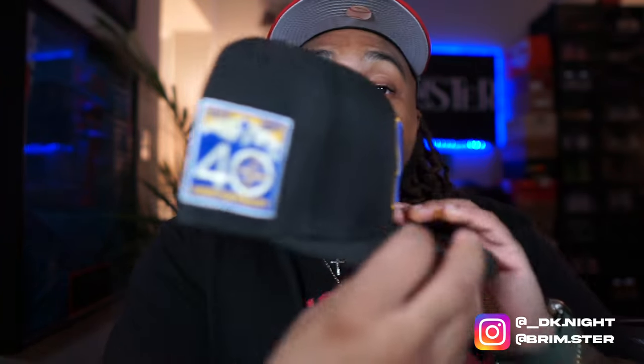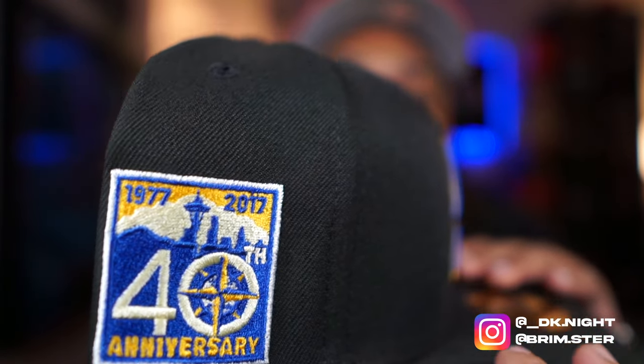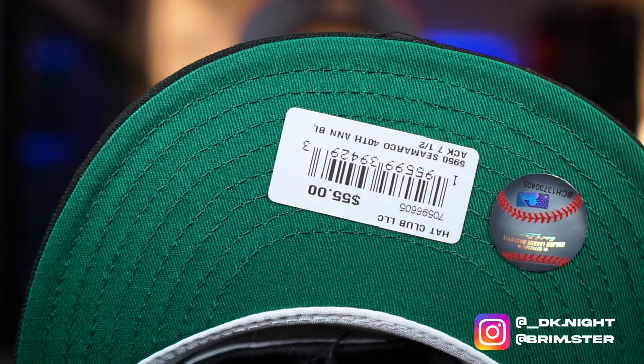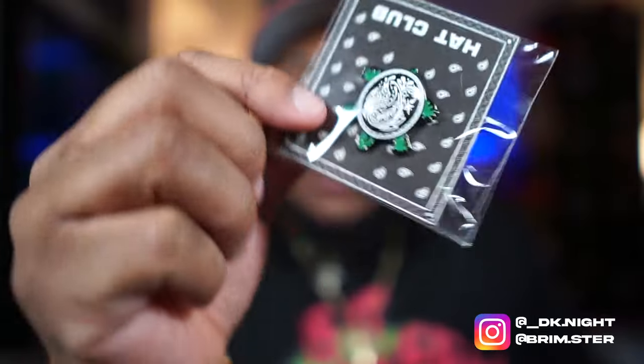All right, man, so look, gorgeous. 40th anniversary side patch, 1977 to 2017. You got that blue and yellow stitching. Oh, green UV, retail, 55 beans for this, John. All right, and then you got the great flat baddie, white guts. This is an amazing hat, bro. This hat is absolutely gorgeous. And I honestly might go back and get another one because I seen one more fitted that I wanted that looks absolutely amazing. All right, and it did come with Black Dome. Yeah, I need that White Dome to re-release because I still need my Astros, man.